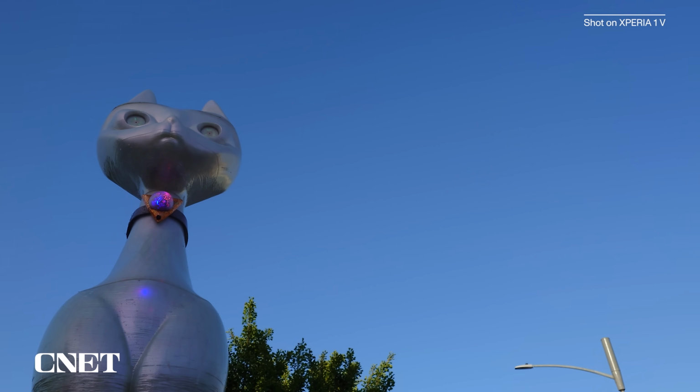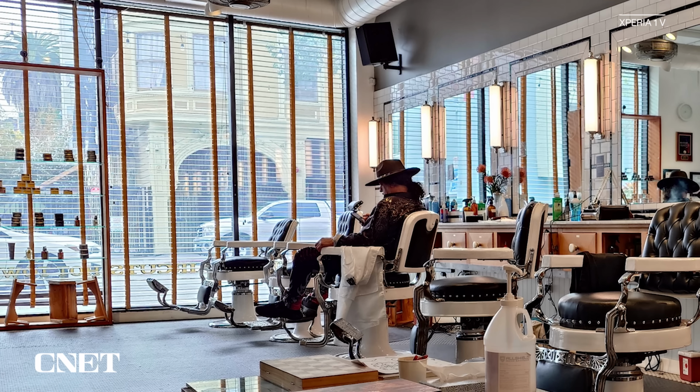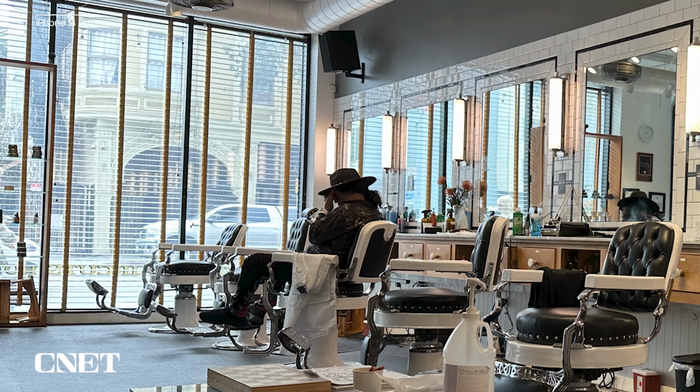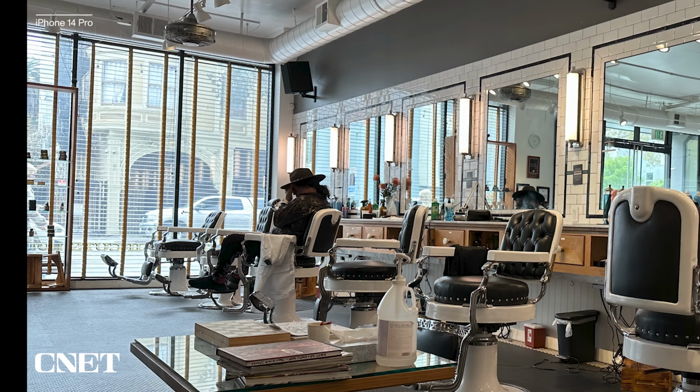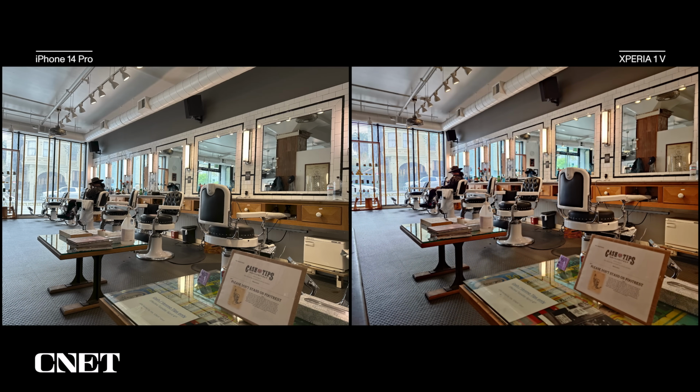All right, now you might be wondering how this phone holds up against the iPhone 14 Pro. Well, pretty good actually. Now take a look at this photo I took inside a barbershop with the Sony. Notice the window and the man who is seated. Pay attention to his head and neck. Now here's the iPhone's photo. The man's head and neck is all in shadow. Now take a look at the tips sign on the table. The lettering is a little sharper in the iPhone's photo. In fact, on the whole, the iPhone's photo is over-sharpened compared to the one from the Sony.